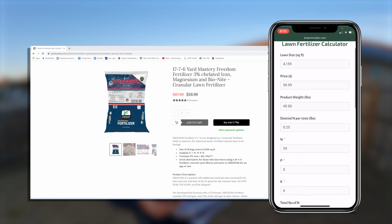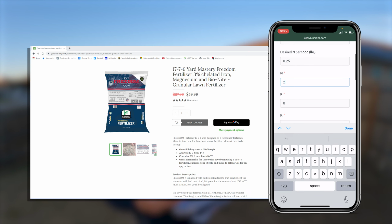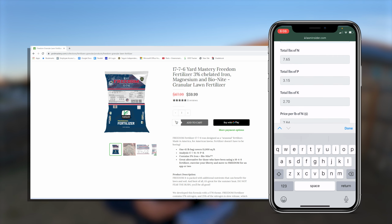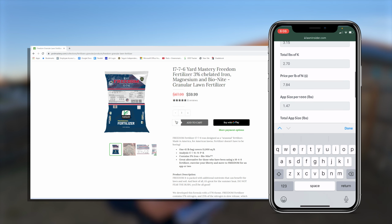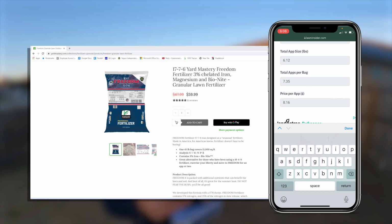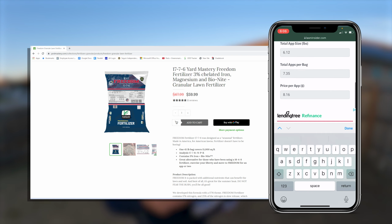All right, now let's look at the Freedom here. Same price actually, same bag weight. The only thing different is the analysis. So for Freedom, and I actually love this analysis, it's 17-7-6. I hope that makes sense to y'all. But there's 7.65 pounds of nitrogen in a bag of the Yard Mastery Freedom. That gives us a price per pound of $7.84. I can get 7.35 apps out of that one bag. And the price per application for the Freedom is actually $8.16.